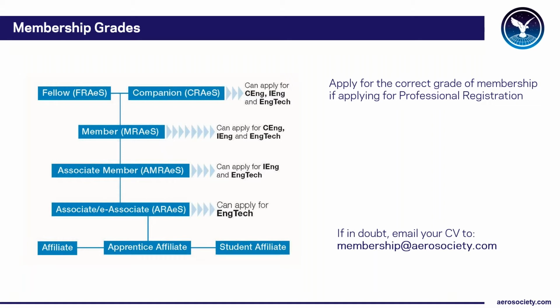So as I said, to become an EngTech, you need to apply to become an associate grade or above. So the associate grade is based on having a level 3 qualification or above, or you can apply based on your experience. So you might have 3 years of experience in the aerospace industry, at which point you might decide to apply for the associate grade. The associate member grade is the minimum grade required for IEng registration, and this is based on having an ordinary degree plus 2 years of experience in the industry, or a total of 12 years experience, with the last few demonstrating positions of responsibility.